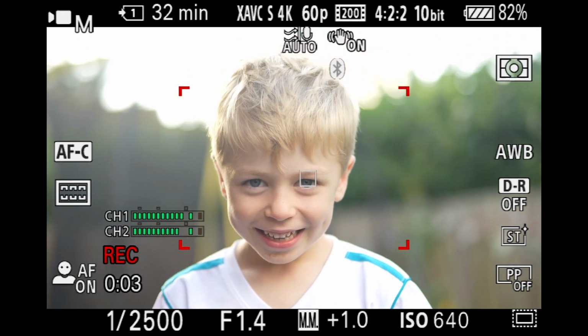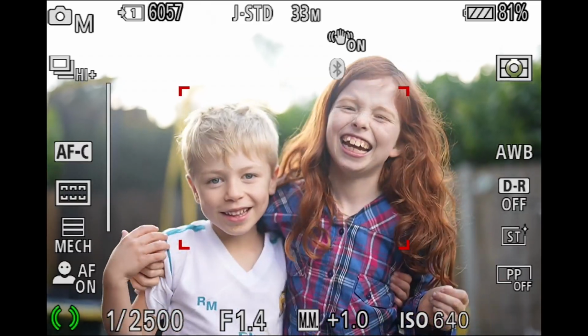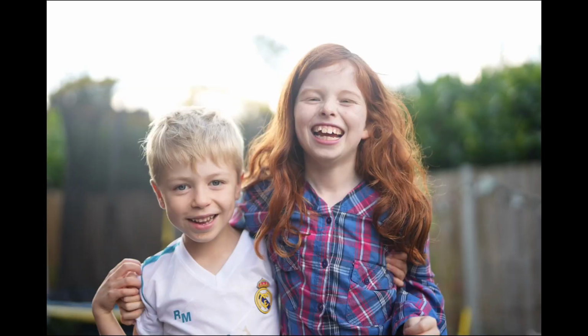It locks onto my son's eye instantly without any prompting. Here is also video footage of the 4K 60p in Super 35 mode. The skin tone rendering is very good indeed. The two kids get together for more serious, and what I love about this is the way the camera picks up both of them, with the nearest being the priority and changing when they move.